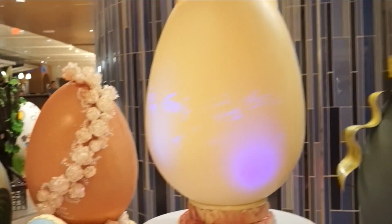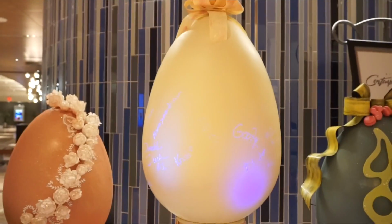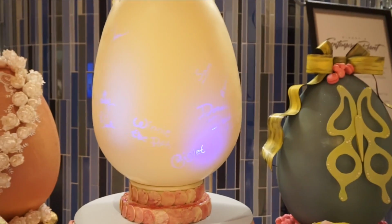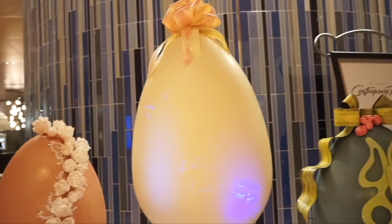Booking it to the Contemporary, hopefully make it on time, 8:55, that's in 35 minutes, so we got this. We can do it just as easily as we finish the kitchen. Okay, so this egg has autographs on them. I was trying to look for some of my favorite people. Pooh is on there, right there, Winnie the Pooh, but I don't see Chip and Dale.